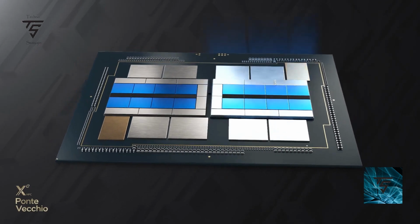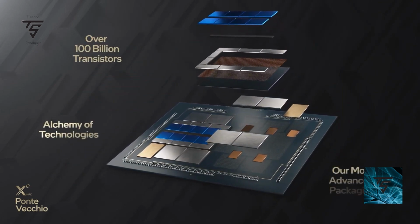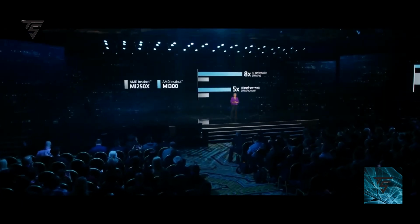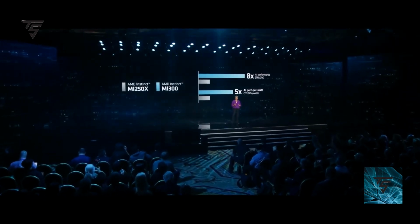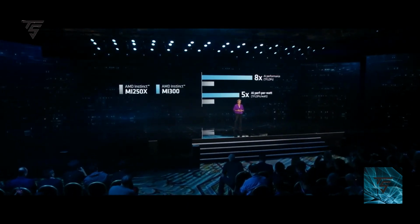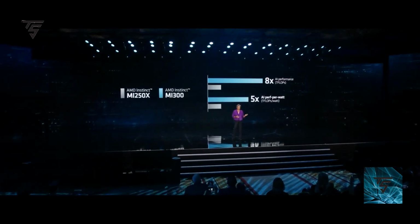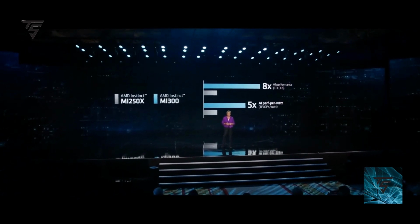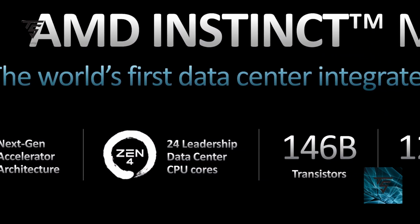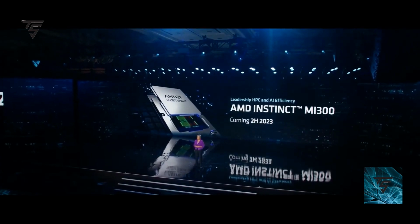Intel should be worried at this point, because Intel's Ponte Vecchio is still not out, and the MI300 is out, and they are saying it's going to have 8 times the AI performance, and AI performance per watt is a 5 times increase over the MI250X, which is a massive thing to see. So the performance uplift in AI is 8 times, and performance per watt is a 5 times improvement over the previous generation, which is insane. Nonetheless, they are going to sample it in just the second half of this year, 2023, which is where they are well on the way to giving it to customers.